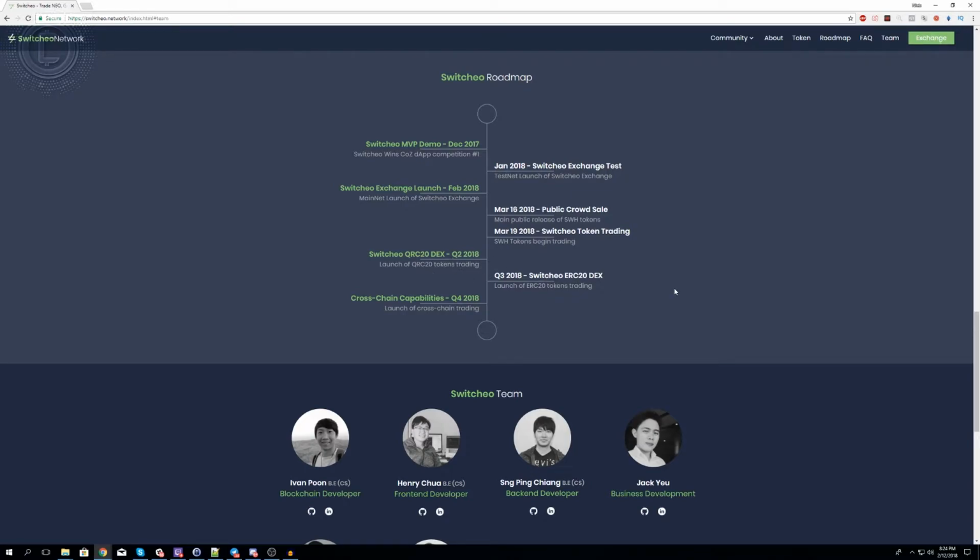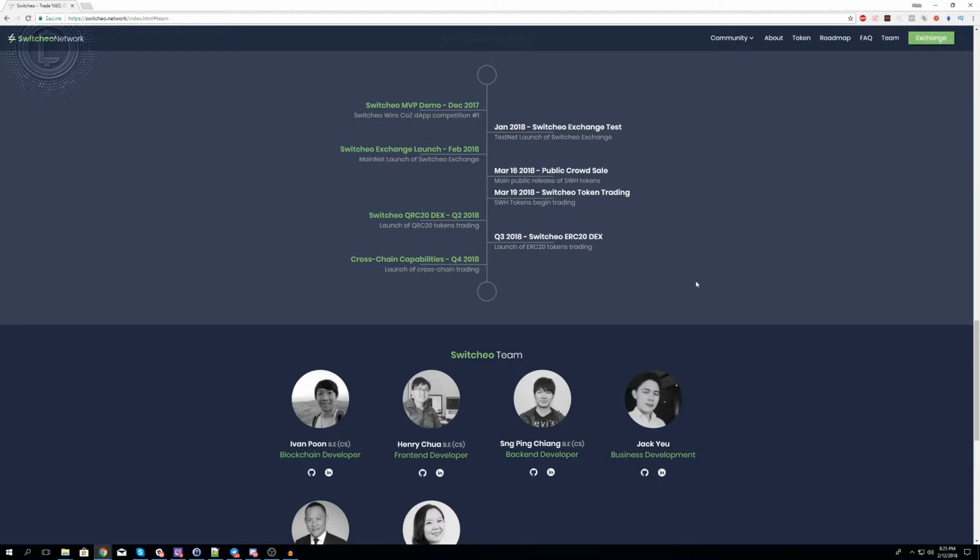We can also trade our ERC20 tokens. So this exchange could perhaps take over from Ether Delta, guys. That's great. And then in Q4 we get cross-chain capabilities. Launch of cross-chain trading. So you have to think about if you trade an Ethereum token for NEO, or a NEO token for a QTUM token, right? That's cross-chain. It goes from one blockchain to another, which is nice. It's a nice goal to have.